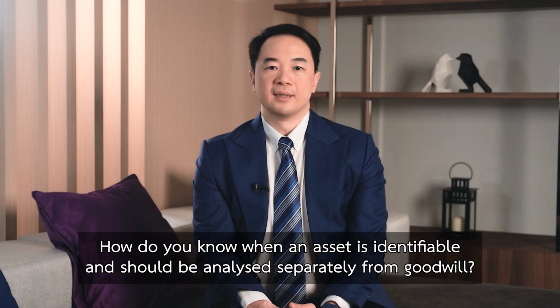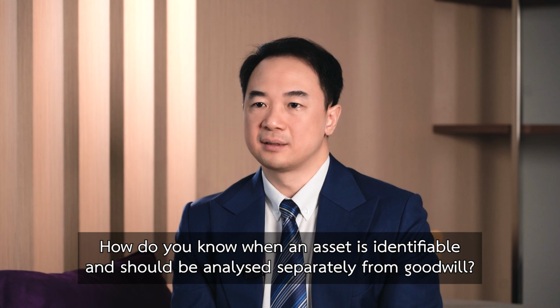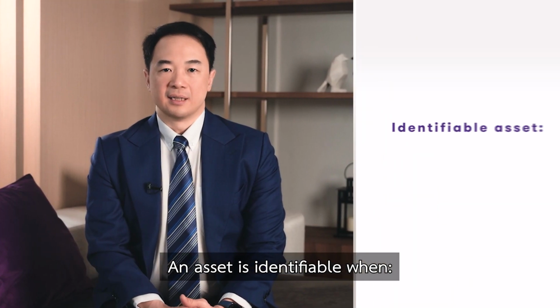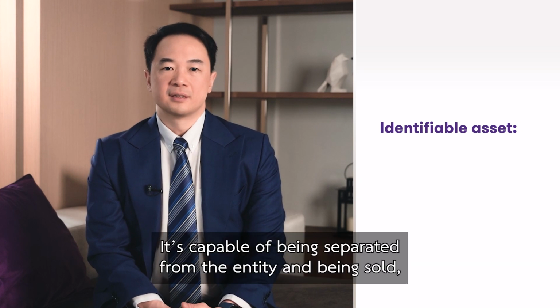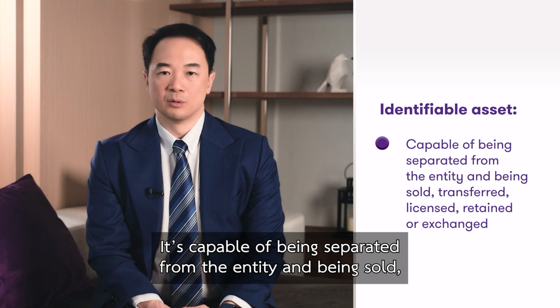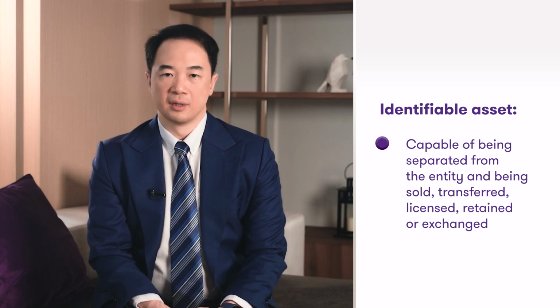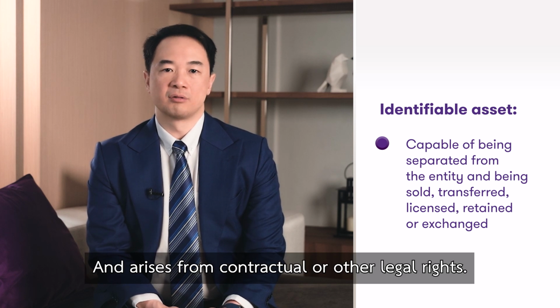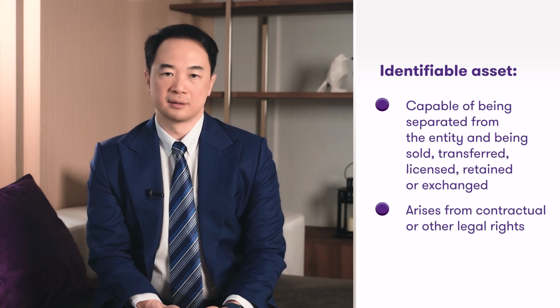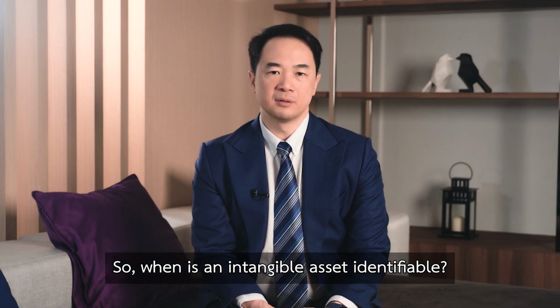How do you know when an asset is identifiable and should be analyzed separately from goodwill? An asset is identifiable when it's capable of being separated from the entity and being sold, transferred, licensed, retained, or exchanged, and arises from contractual or other legal rights. So when is an intangible asset identifiable?